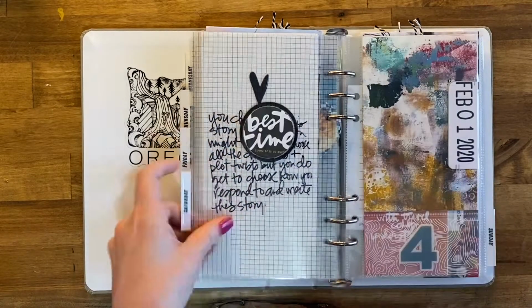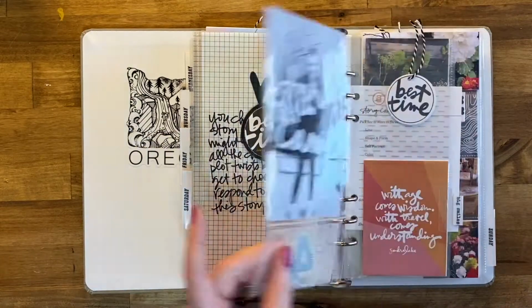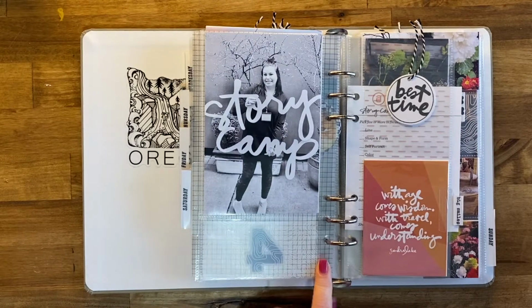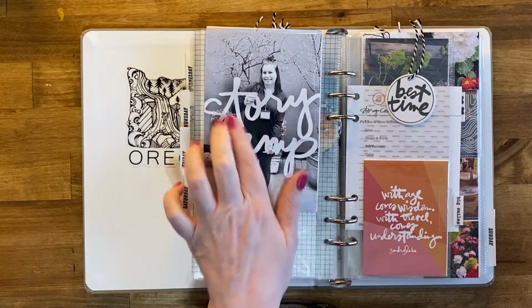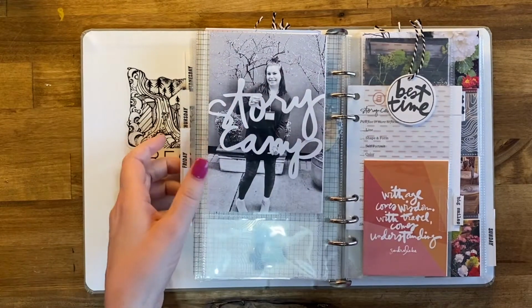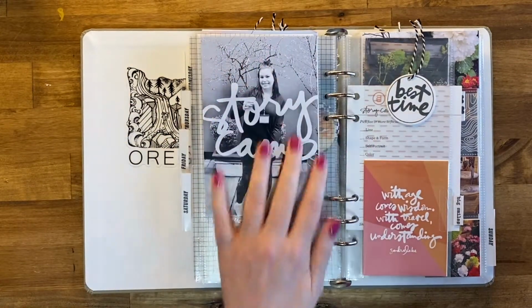Saturday, February 1st. Picture of me with the story camp sign. I hate this picture of me, but I liked having the story camp there. The lighting was just really bad, and I just didn't like the angle. So I put it in black and white.